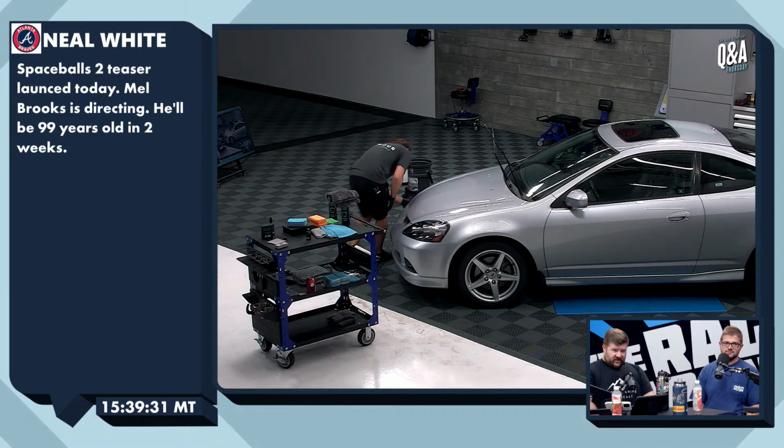Spaceballs 2 teaser launch today. Mel Brooks is directing. My goodness. He looks good for 99. I gotta say, Dick Van Dyke.